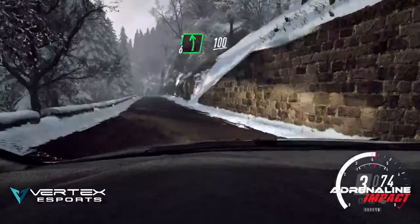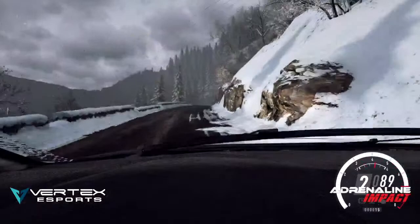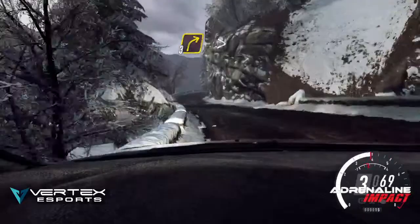100. Three right long. Opens of a crest. 30. Three left long. Oh, I don't know why it went left on me. That could have been bad, especially if you've got a puncture. Into three right long, oh, don't need one of those. Left, not now.